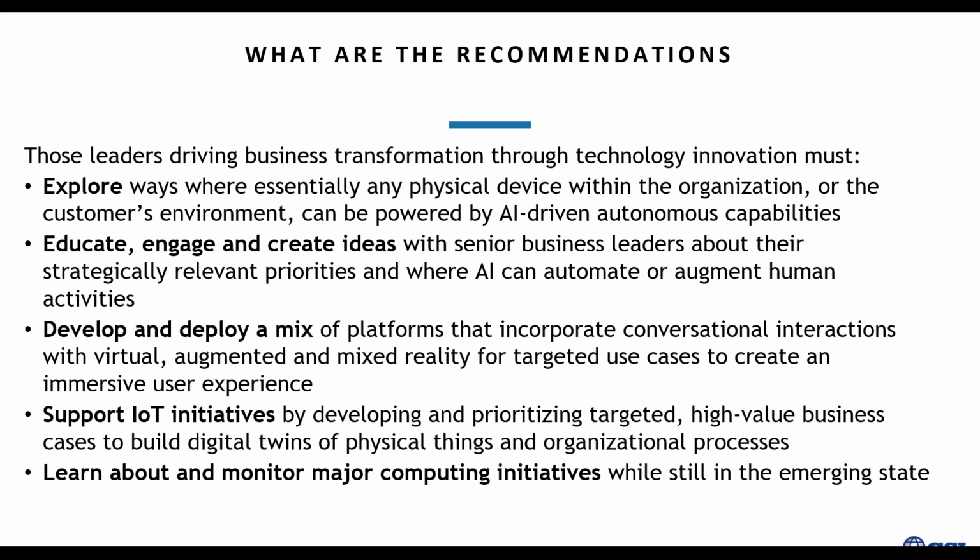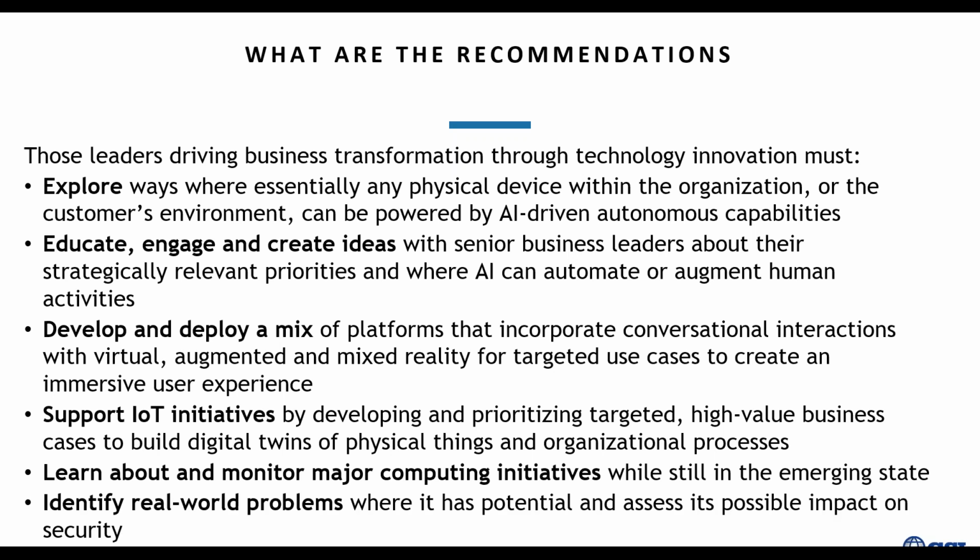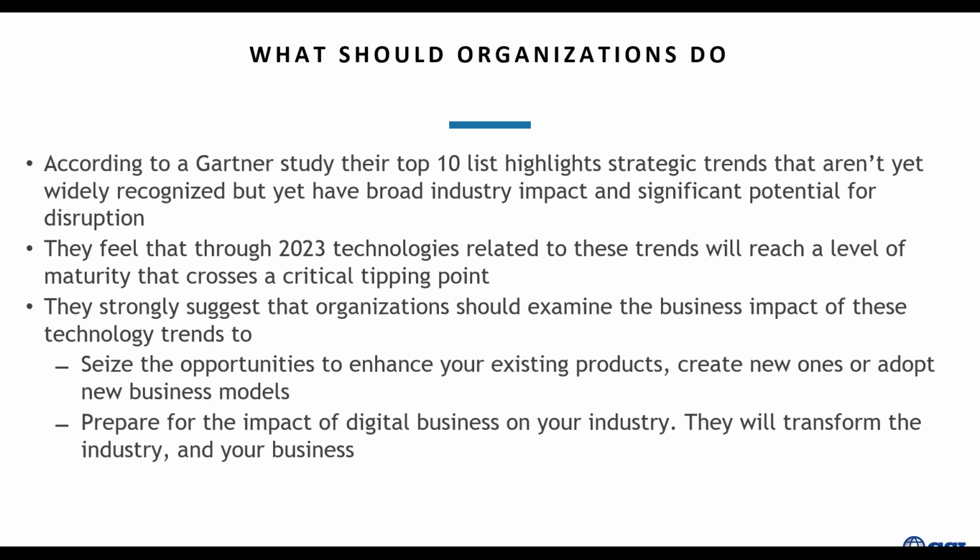We can't wait until it's fully mature to adopt it, because once it's fully mature, it's being enhanced. So we have to understand what is currently being worked on now, evaluate and embrace it, and do it now versus waiting. And we do that by identifying the problems where they exist and which ones are going to get us the greatest return.